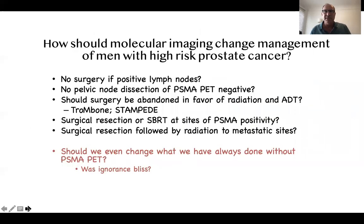So then the question is the same as with biochemical recurrence. How should molecular imaging change the management of men with high-risk prostate cancer? Should we omit surgery if a patient has positive lymph nodes? Should we not do a pelvic node dissection if PSMA PET is negative? I just answered that as no. Should surgery be abandoned in favor of radiation and androgen deprivation in patients with positive lymph nodes? So many questions that we need to answer still that we do not have complete answers to.